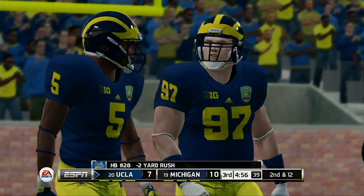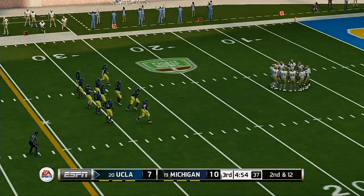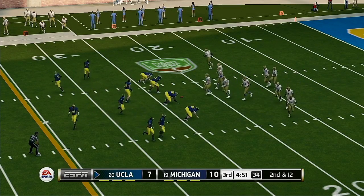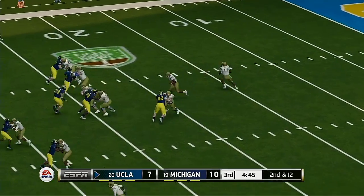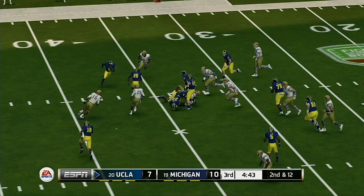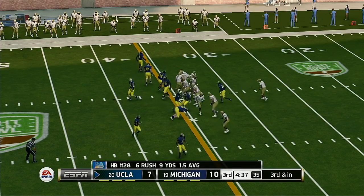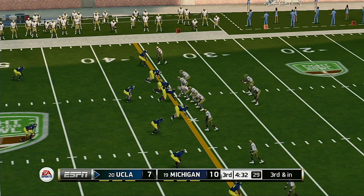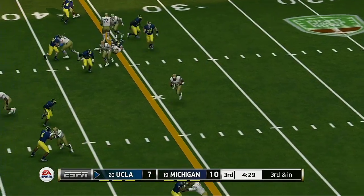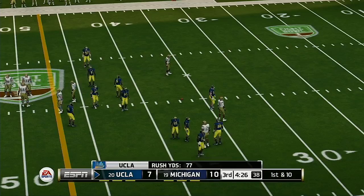And they hit him in the backfield. The defense was playing run all the way right there, and it paid off for them. From their own 23-yard line, second down. Gets out to around the 35. And now he's got room to run. Gets to about the 37-yard line.